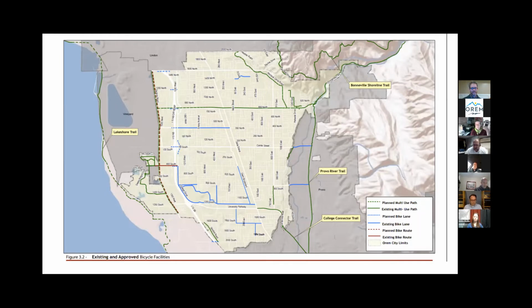So our active transportation plan really started in 2010. We hired a consultant, Alta, and they came in and helped us with our bicycle and pedestrian master plan. And this sheet here shows what we had in 2010, and you can see that legend where we had some planned multi-use path, existing paths, as well as some bike lanes, and where at that time in 2010 we had planned on putting in some bike lanes.